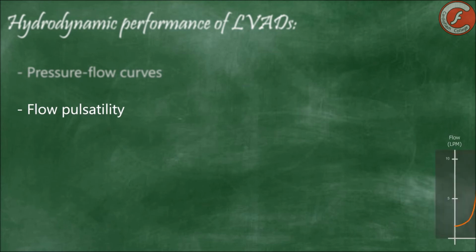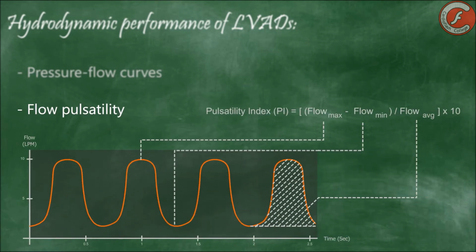flow. The flow pulsatility, also known as the pulsatility index, is a parameter used to measure the oscillations that the pump flow undergoes throughout the cardiac cycle. Thus, flow pulsatility is directly proportional to myocardial contractility and inversely proportional to the degree of emptiness that exists in the left ventricle. For these reasons, this parameter can be used as an indirect indicator of ventricular function during support.